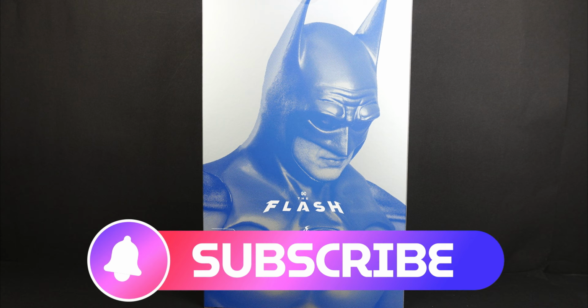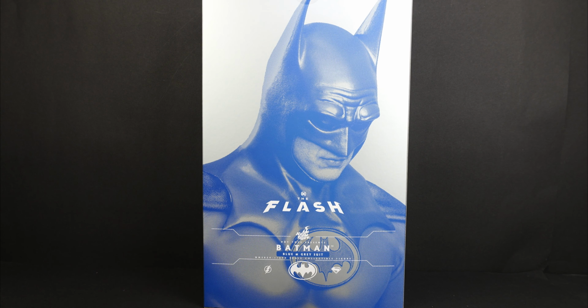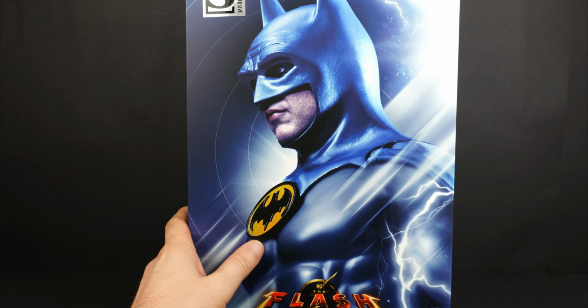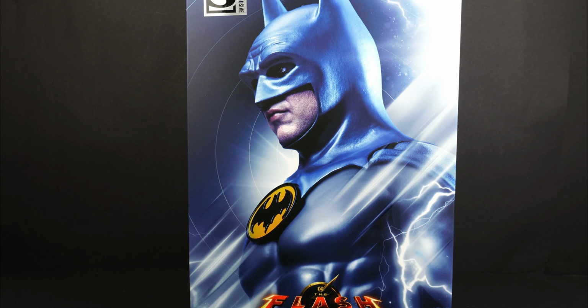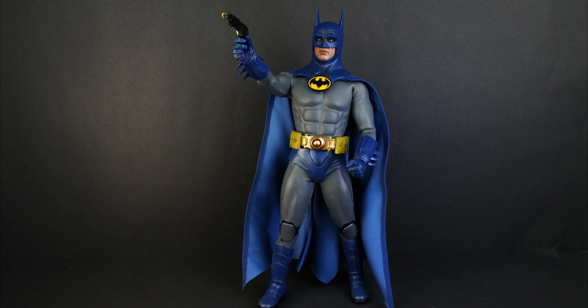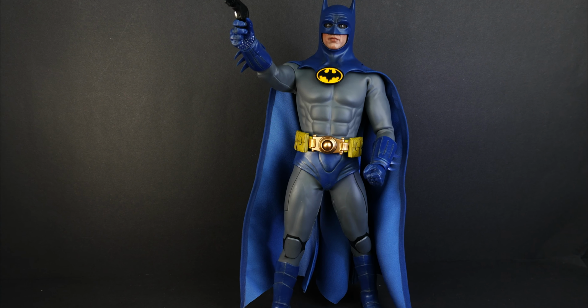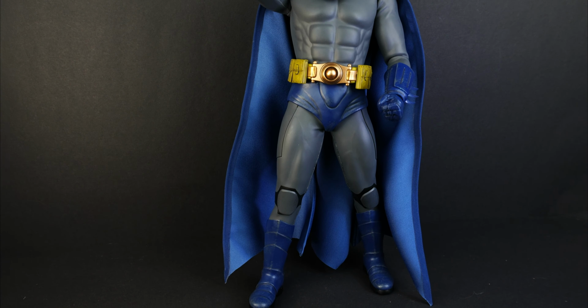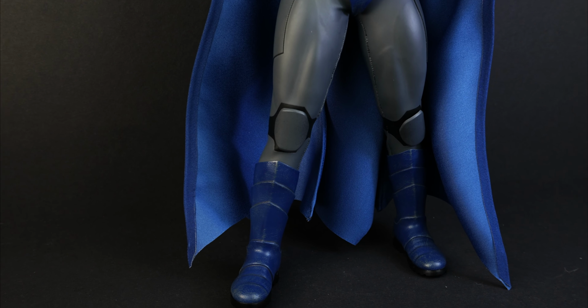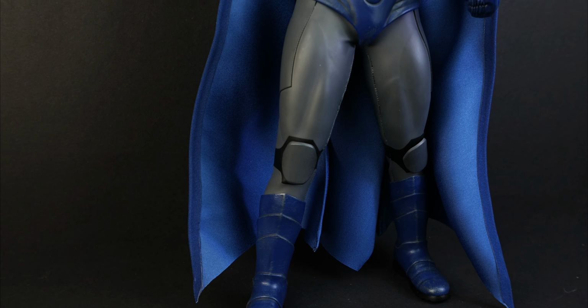And you can see we have another image of the figures here with a blue filter over it, the Flash and Batman blue and grey suit written on it. So there we have it for a brief look at the box. Moving on swiftly, we will do a pan of the figure before we get into the details and the accessories. So here we are for a quick pan of the blue and grey suit Batman costume that we see very briefly in the armory in the Flash movie.